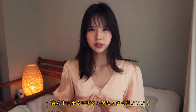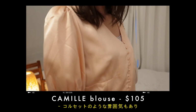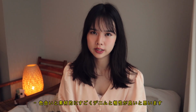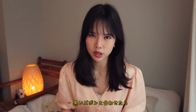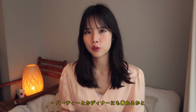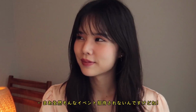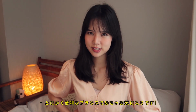It has these tiny buttons in the middle and a cinched waist, which gives almost like corset vibe. Makes it kind of dressy. It goes super well with blue denims because of the color and the material. If I pair this with black trousers, I think it will be appropriate outfit for parties or a dinner, as if I get invited to those things. But yeah, anyway, it's a very cute versatile top. I really love it.